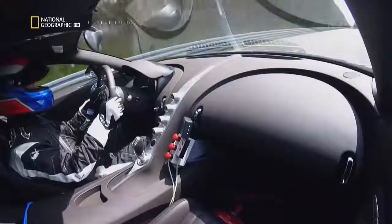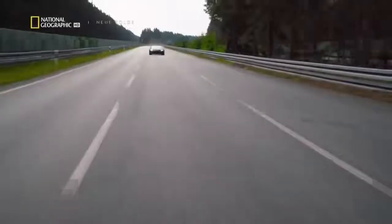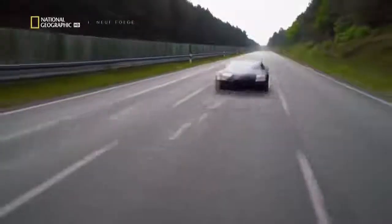A few laps later, Loris gives it another go. A fast lap in the Chiron is a really fast lap. The world is flying when you are in the car. Above 400 kilometers per hour, everything needs to work out according to plan.